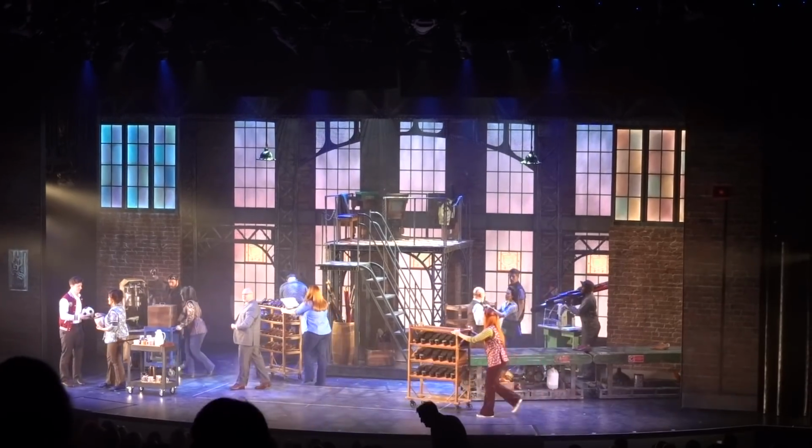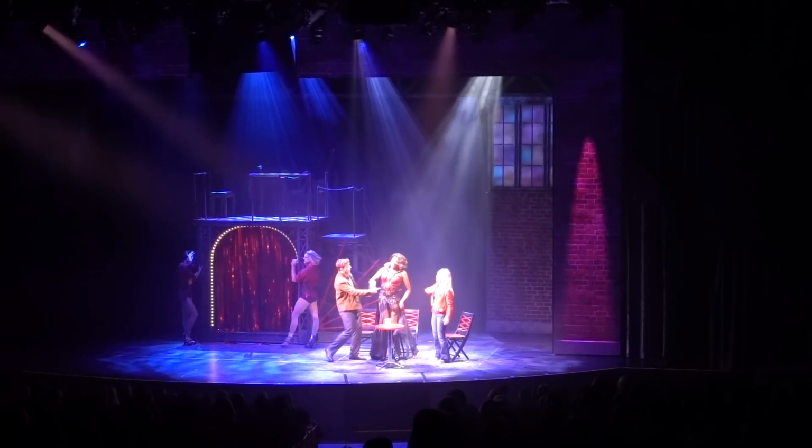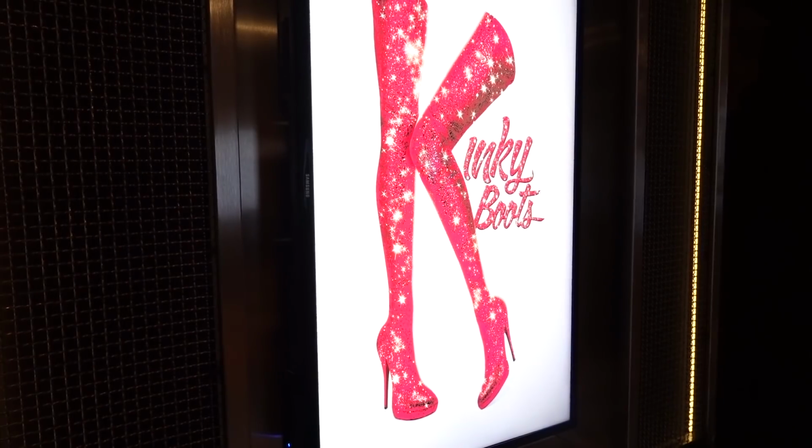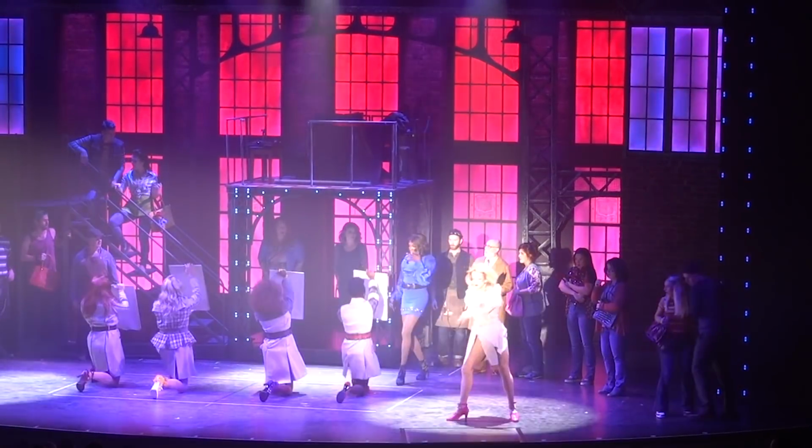You can go and see Broadway production shows of incredibly high quality. On Norwegian Encore, they have the multi-award winning show which won Tonys and also won awards in the London West End, Kinky Boots. It's a full 90-minute production and it is really top notch.